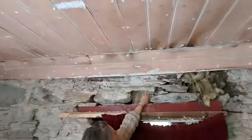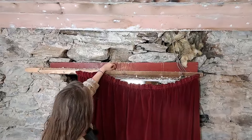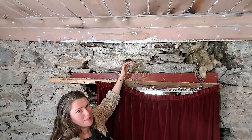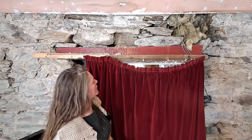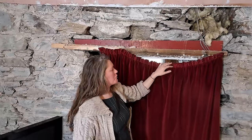That's concrete, isn't it? I can't see from here. It is. There's not that much weight above there. There is part of a chimney still up there, so there is some weight up there, but I mean, it's held out for this long, but if we want to make this a home, which we of course do, then it needs to be done right.